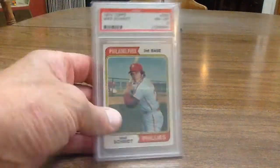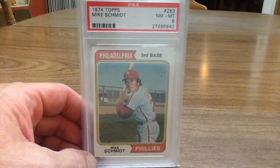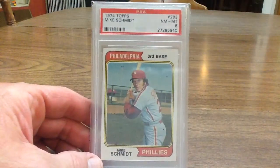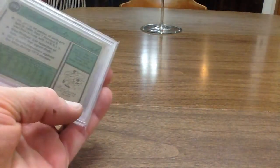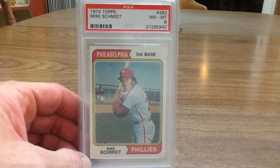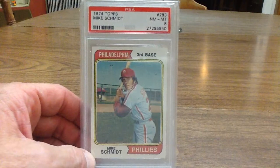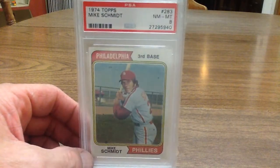And lastly, I've got a 1974 Topps, Mike Schmidt, number 283, and it's near mint to mint 8. Schmidt had a great career and was a great player, great third baseman. And I paid $51 for that one, which I thought was a lot, but when I was researching it, I found out that it was actually a pretty good price. Most near mint to mint 8s are more than $51, and when you get up into the 9, the price shoots way up. So just a cool vintage card of a great player, and a great addition to my collection.